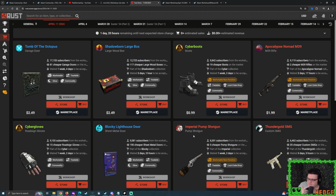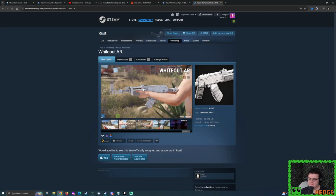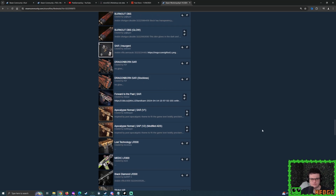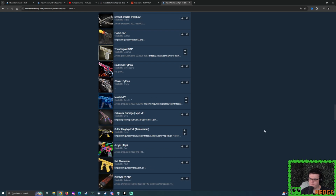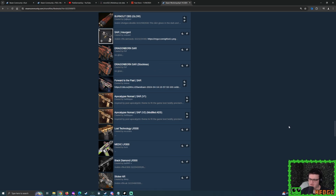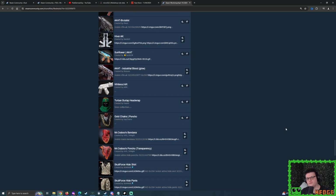Cool. So we'll see. But that is the final weapon skin of the week. So, out of all those skins that you saw here, which one stood out to you? Which one do you reckon looks really cool? Which one's your favourite? Which of these skins do you reckon has a very, very good chance of potentially being accepted, alright? So, feel free to comment right now.